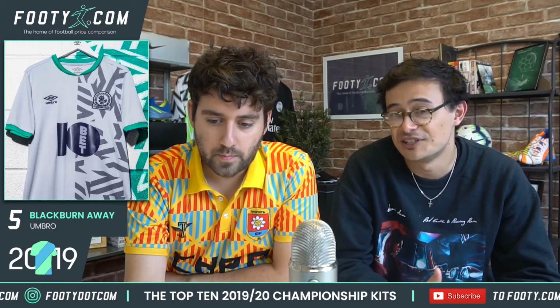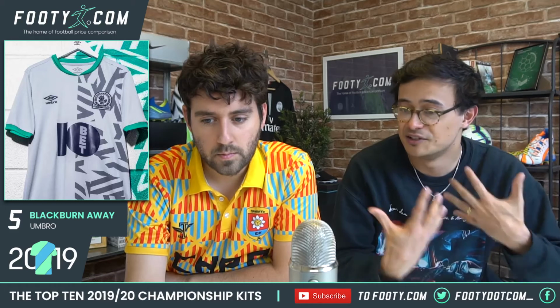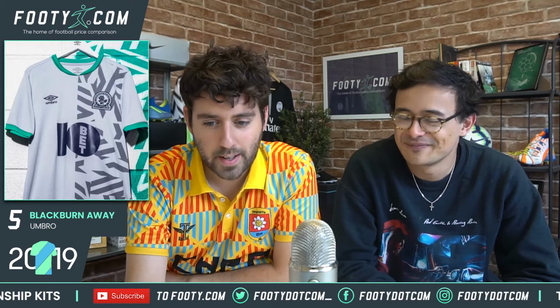So for some shirts, you'll see that on the shoulders. Other ones, you'll see it just on the cuffs. This one, it's a lot more obvious. I think the grey colour is a bit Marmite for some people. I like it personally, but I can totally see why someone wouldn't, but something about it appeals to me.